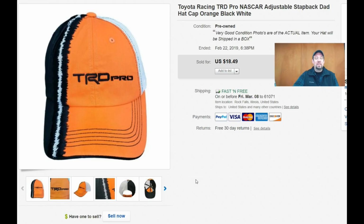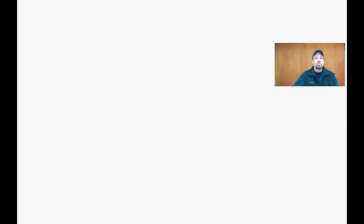But yeah, right after the Daytona 500, Toyota, I believe, finished 1, 2, and 3. So I think someone was actually looking for a hat like this. So I was really happy with that sale, and I was into this for $1. You ship first class. So super light.